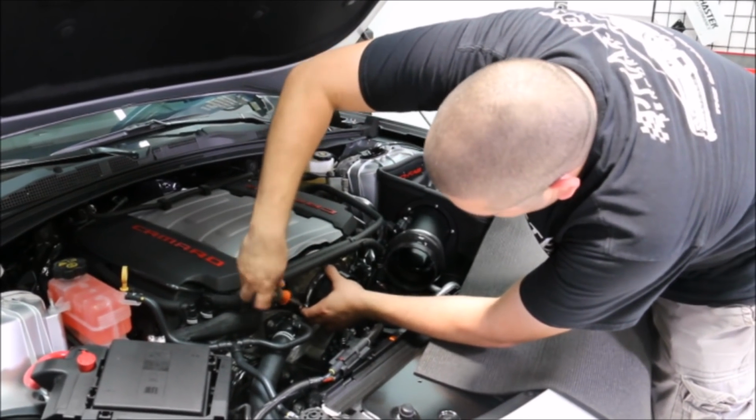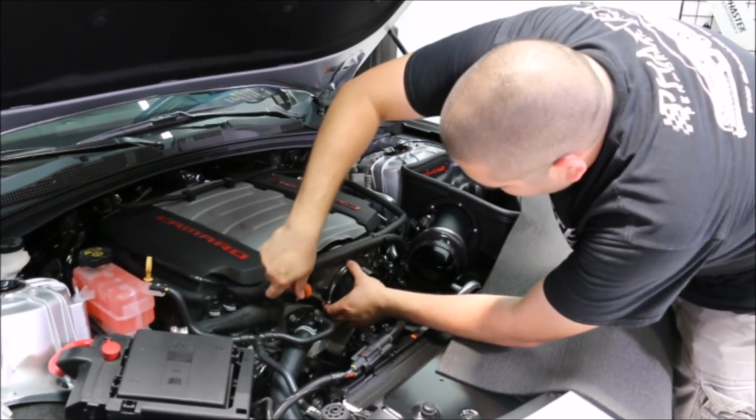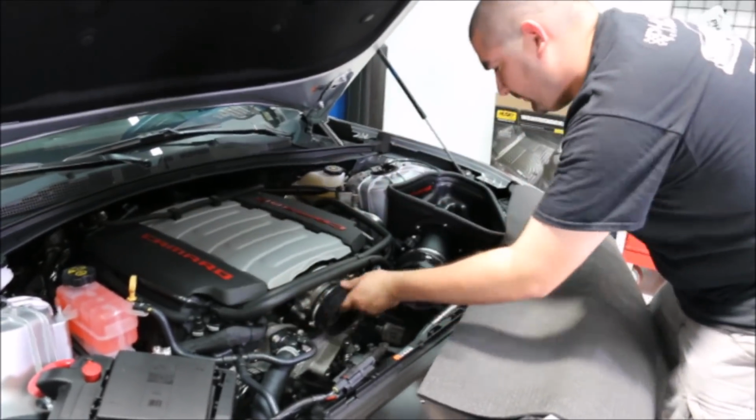Like I said, guys, some of these show cars, a lot of people don't pay attention to it. It's one thing we pay attention to. Every time we go to shows, that's one thing I look at. Yeah, we do kind of look things over.